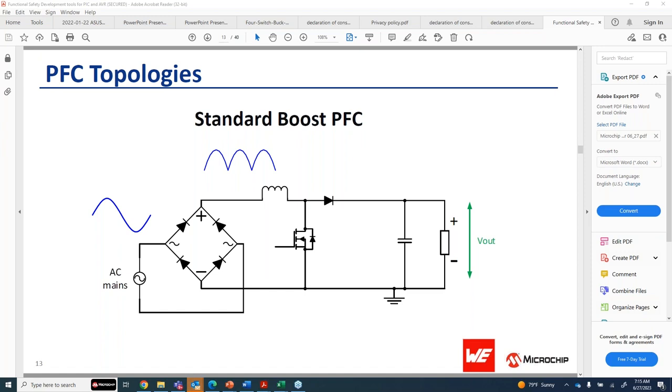Now I'll briefly introduce some PFC topologies. This is the most common and standard boost PFC stage. It consists of basically a diode bridge rectifier followed by a boost stage. And now there is also an output filter. The boost stage controls the input current to follow the input voltage, and it also regulates the DC output voltage to roughly about 400 volts.